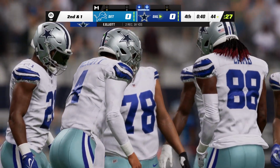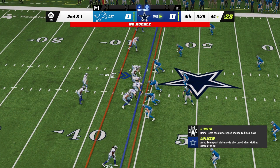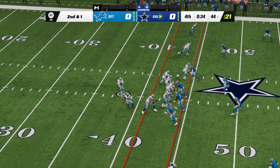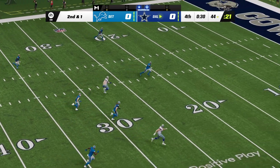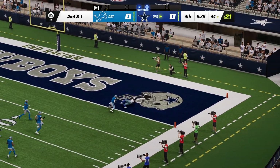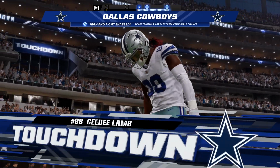And they'll have to be careful how they handle this. Prescott urging his guys to go quickly. They need to get up and set. Here's Dak. There goes a deep ball, end zone. Touchdown! CeeDee Lamb with time running out.